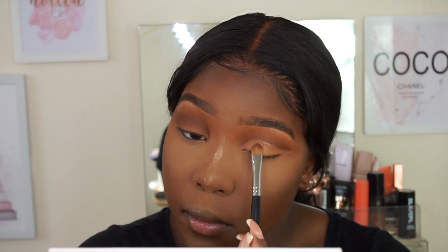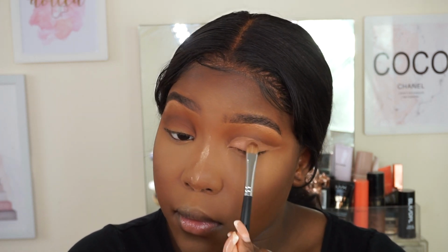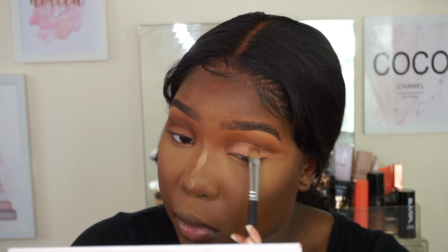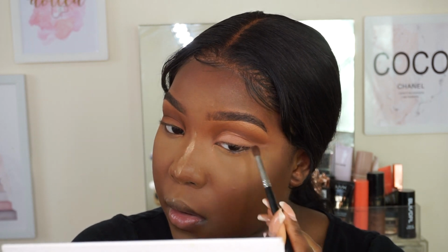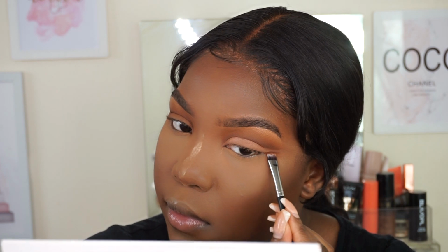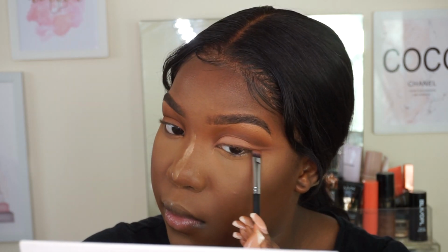And then I went with this nude shade from another Jaclyn Hill palette, the Volume 2 palette. And I just started packing this into the crease. Then I went back in with the Secret shade, just to make sure the darkness is still there and to make sure it's sharp. So I was going back in with those shades to smoke out my lash line areas.